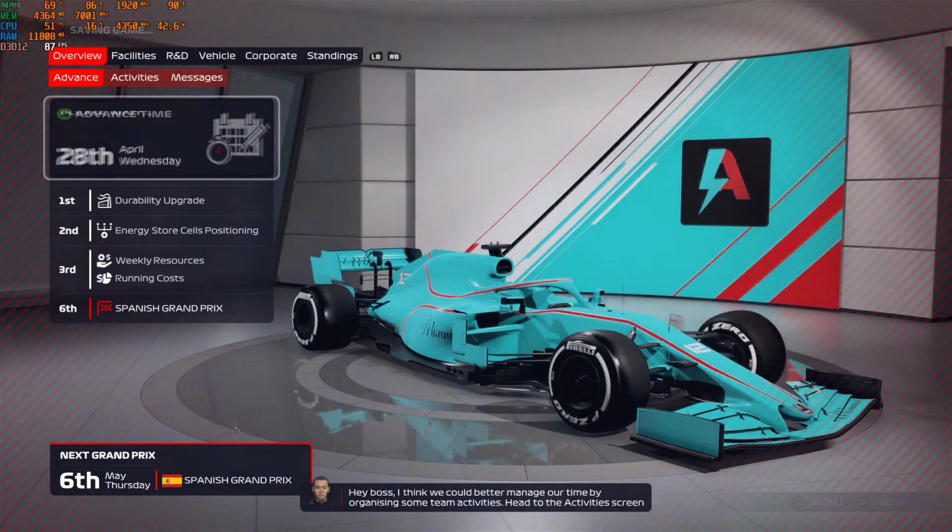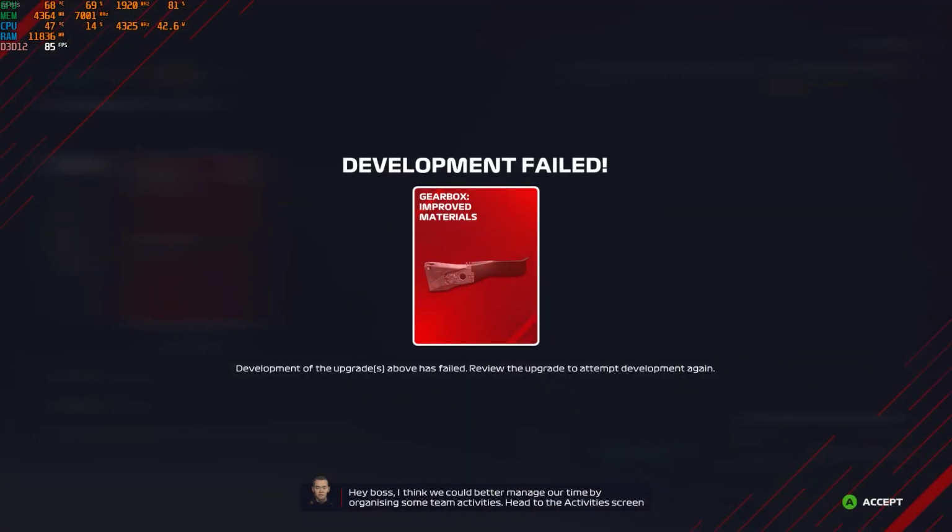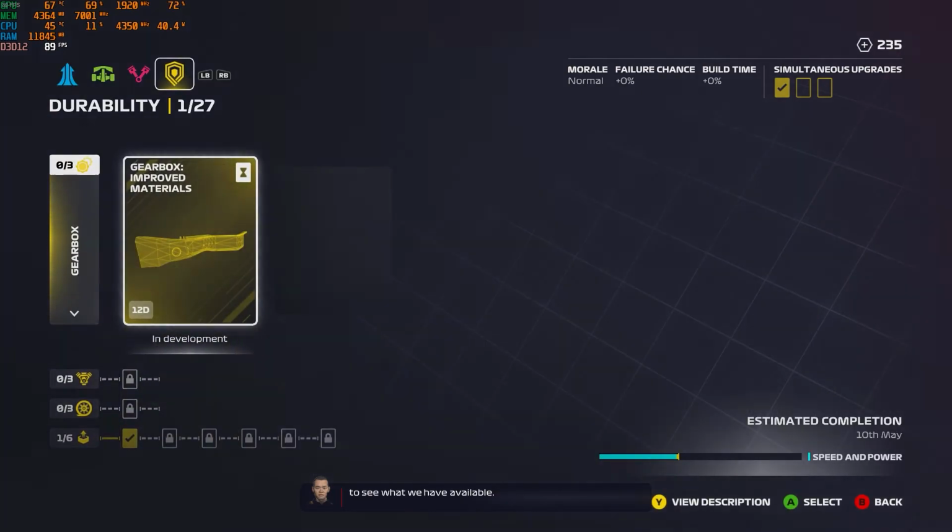Hey boss, I think we could better manage our time by organizing some team activities. Head to the activity screen to see what we have available.